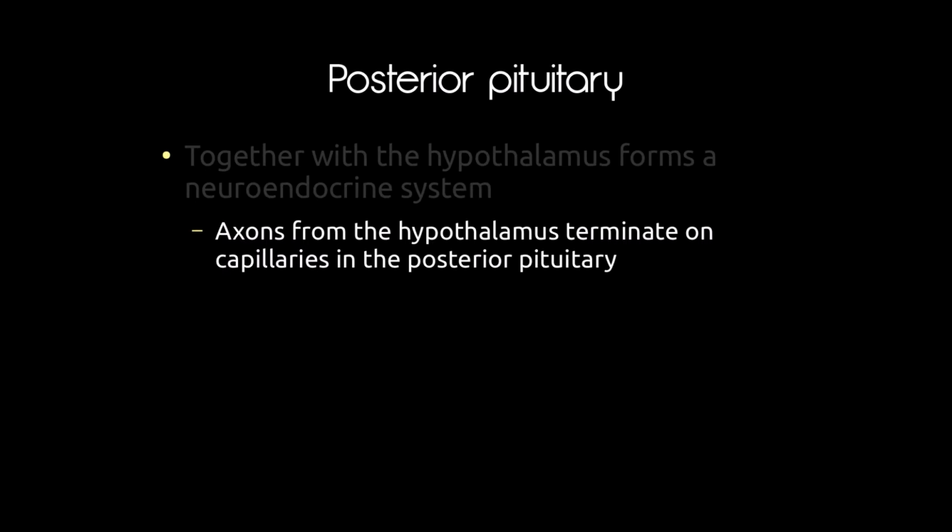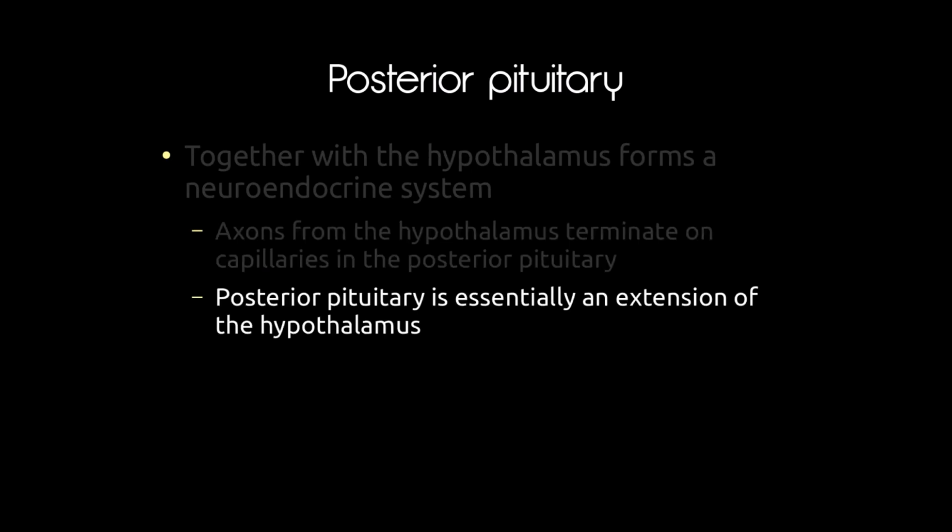So we have these neurons whose cell bodies are in the hypothalamus. These axons extend down to the posterior pituitary, and their axons terminate on these capillaries where they're going to dump their neurohormones into the capillary. So really, the posterior pituitary is just an extension of the hypothalamus. It's essentially a lobe of the hypothalamus that's extending down to the pituitary gland so it can dump some of its neurohormones into the blood supply there.